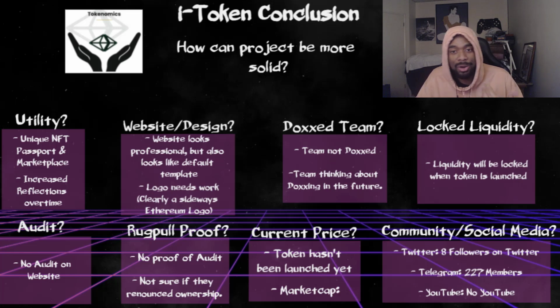Me personally, I always love when teams are doxed, because even though when a team is doxed, it doesn't guarantee a project is going to do well, or that a project isn't going to rug pull you, I feel like it does allow people to sleep more at night. Because the team goes from you not knowing who the heck they are to you at least having an identity of who they are, and you at least have maybe a good chance of finding where they are, or who they are if they are doxed, right? So I always personally love when teams are doxed.